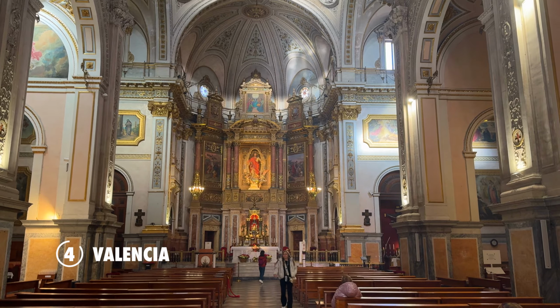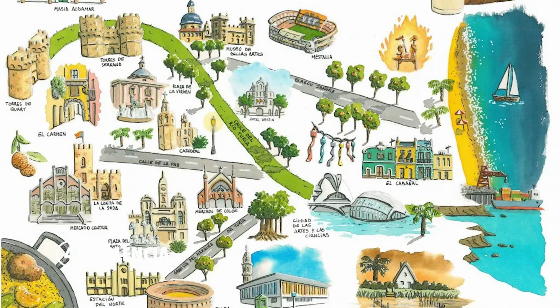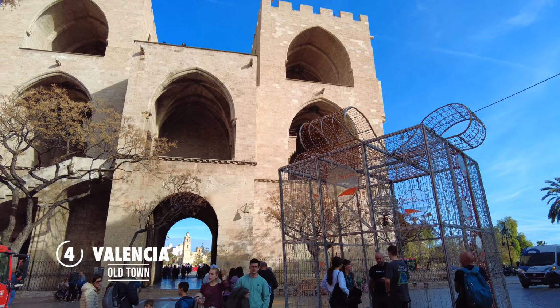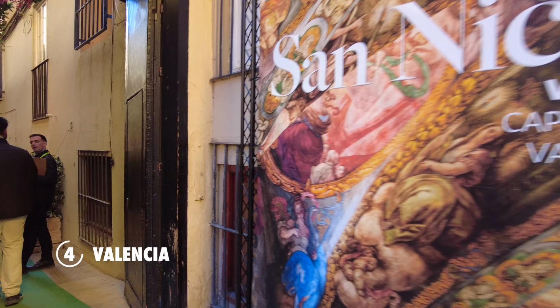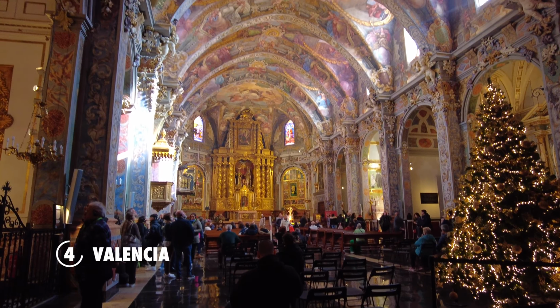From immersing yourself in history and culture to chilling by the beach. First, we have Valencia's Old Town. With its history stretching over 2,000 years, it is home to many historical sites, such as the Valencia Cathedral, where you can climb the spiral staircase of 200 steps to get a panoramic view of the city. Valencia also has its very own Sistine Chapel, located in St. Nicholas Church, showcasing fresco paintings from the 17th century.